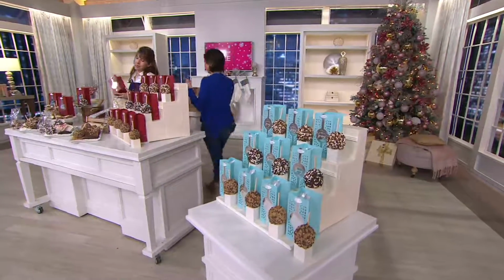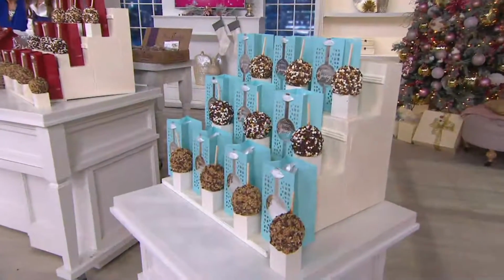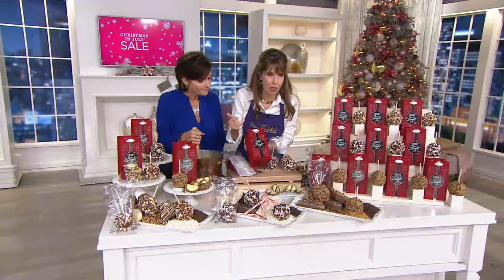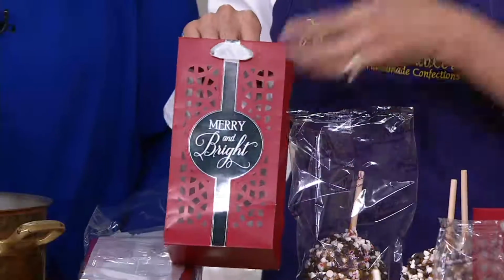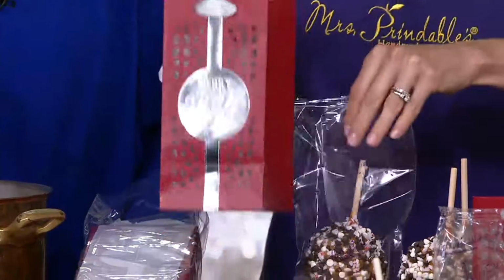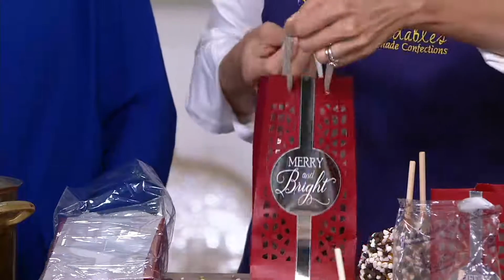And coming back to the Christmas assortment, or the holiday assortment, we've got that silver foil on there. It says "Merry and Bright" on the front of it. Laser cut details for the first time ever in any of our gift bags. You can put a battery operated votive in there if you want to use this as luminaries. That's always a possibility.